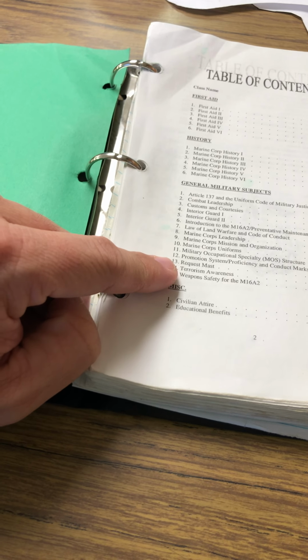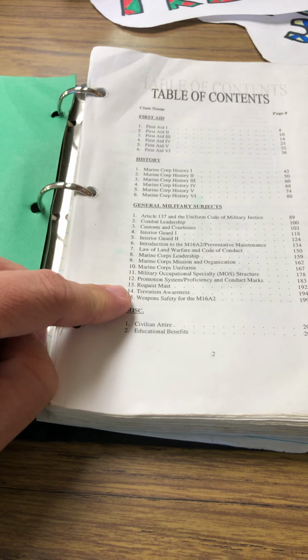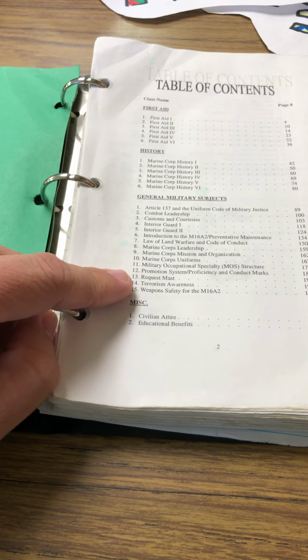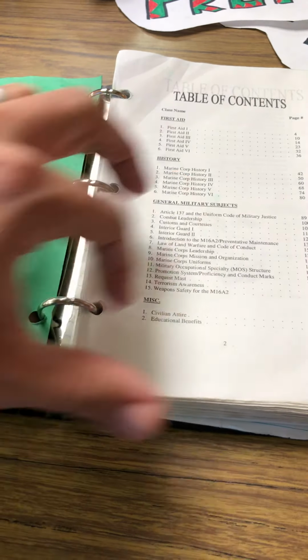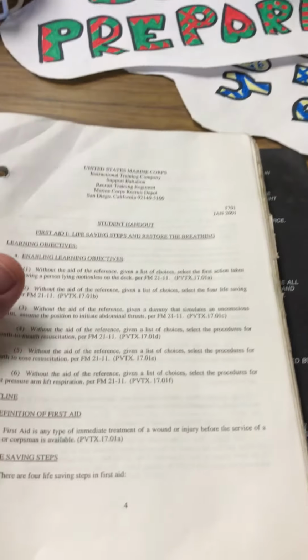And again, this was made before the terrorist attacks. So they were already talking about being aware of terrorism even before we were in the war on terror. And then under miscellaneous, there's military attire, there's civilian attire, education benefits, and then it starts the actual study portion.